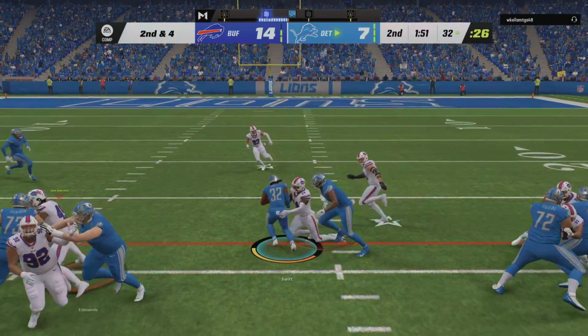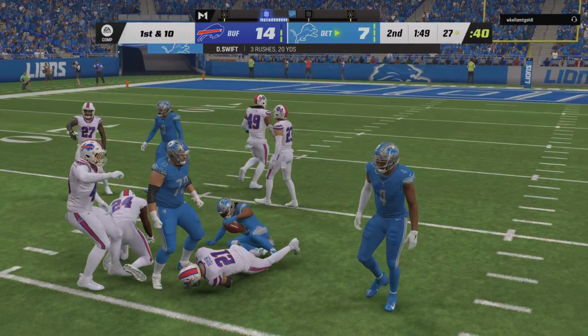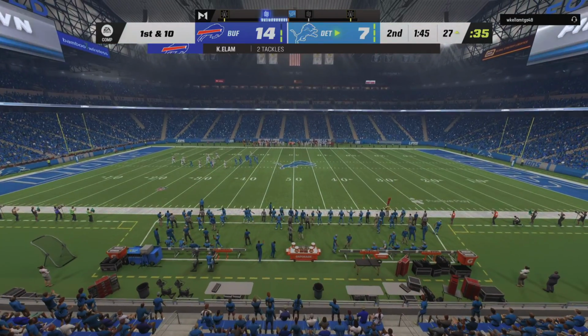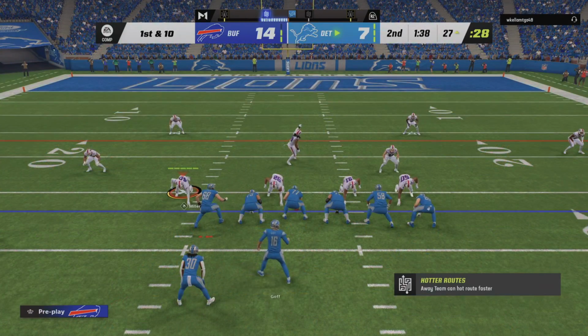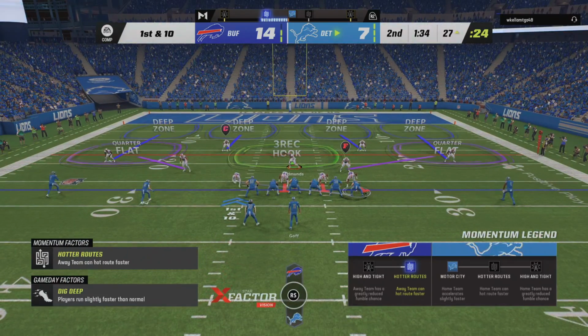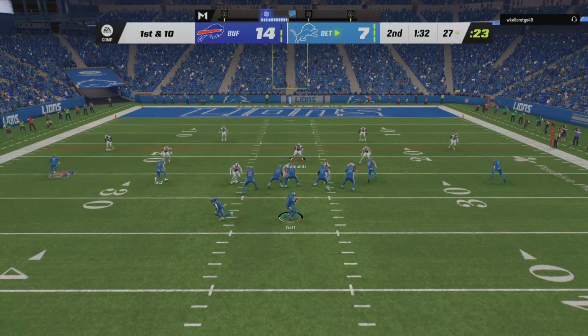On 2nd down, Swift. And he'll be brought down at the 27-yard line. A gain of 5, good enough for the 1st down. It's a good, nice, crisp run for a 1st down. I wonder if the defense might have been loosened up a little bit, maybe anticipating a pass instead of the run that they got.